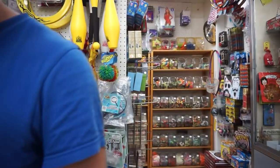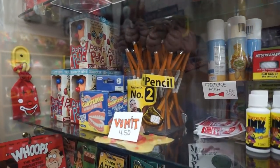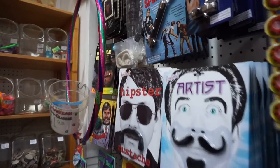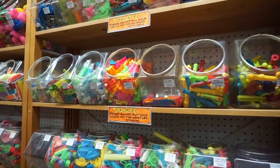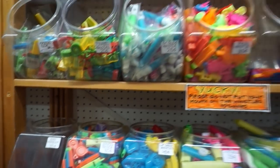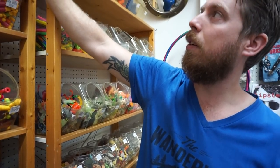It actually has a reel, reels it up. Oh, I love all these. It's the number two pencil. I like this. Zeus. Oh, a slide whistle? Can we use that for the band? Yes. 35 cents. That's expensive.